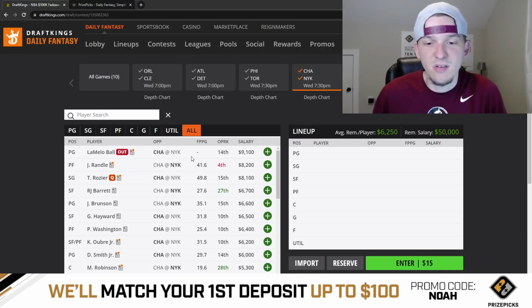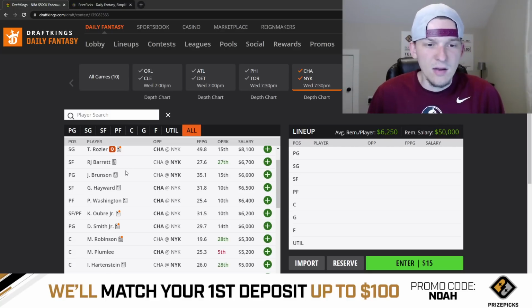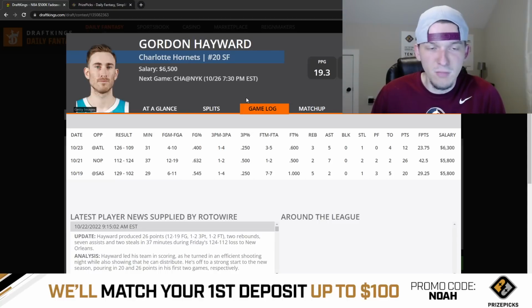You've got Gordon Hayward at 6,500. P.J. Washington at 6,400. Kelly Oubre 6,200, and then Dennis Smith Jr. at 6K. I wouldn't play all these guys in one lineup. I would definitely limit how many Hornets I play in one lineup, but I think these guys do look appealing. There's going to be opportunity for pretty much all these starters.